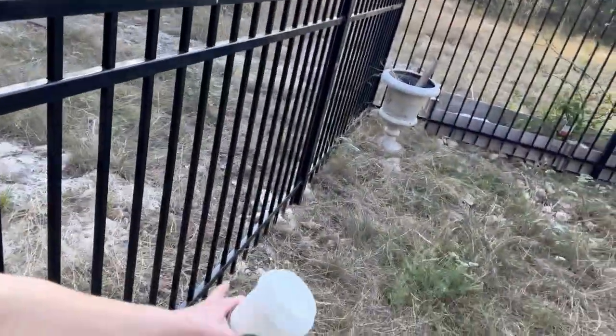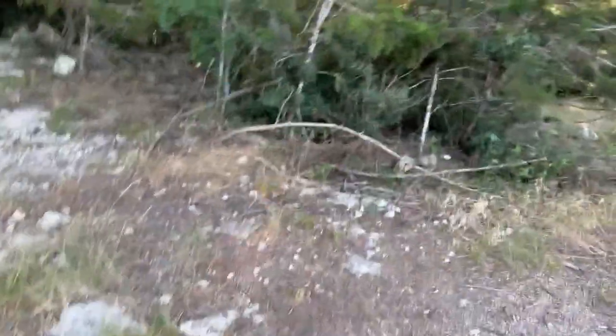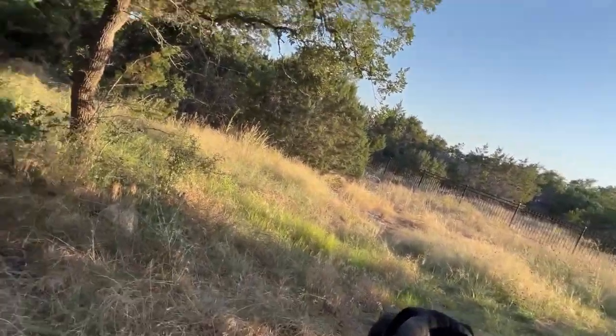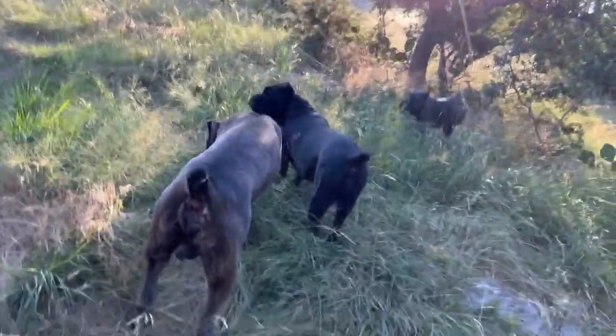So I did some weed eating. I got to take the leaf blower to it, but I did some weed eating this weekend. Finally got the weed eater, weed whacker fixed. And I'm not done with this section of the yard yet. Still gotta do this section. This is probably the biggest section over here. But yeah, look how tall this grass came. It sprung up pretty quickly here because we had a lot of rain a couple months ago and just took off.